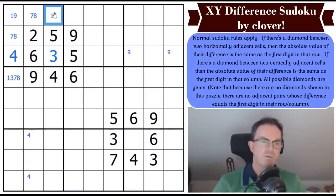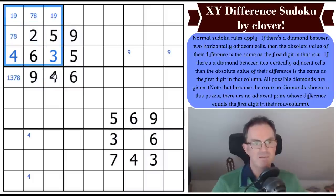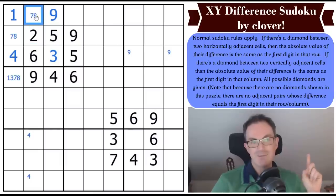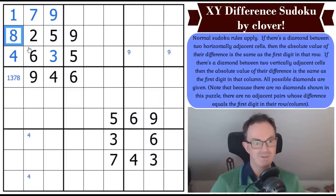And that's beautiful. I wonder if this is exactly where Clover started designing this puzzle. The way that you can force this whole box with an absence of diamonds is very pretty, isn't it? This square can't be a 1 because the 3-4 pair would have a difference of 1. So 9, 1. Now this can't be 8, because 8 and 9 have a difference of 1. So we've got to go 7 and 8.